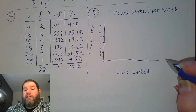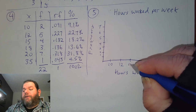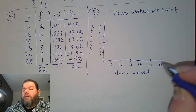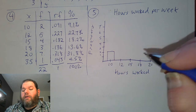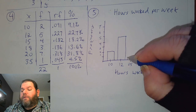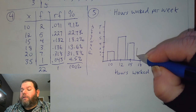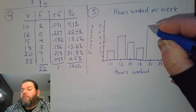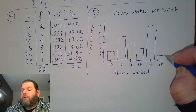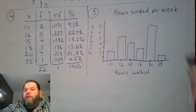Now because this is a bar graph and not a histogram, our bars don't have to be next to each other. So we have 10, 12, 15, 18, 20, and 35. So 10, that's two individuals. 12 is 5. 15 is 4. 18 is 3. 20 is all the way up to 7. 35, we have just 1. Okay. So that's our bar graph.